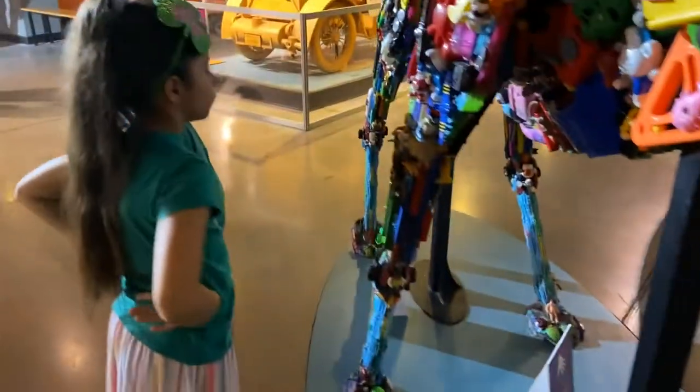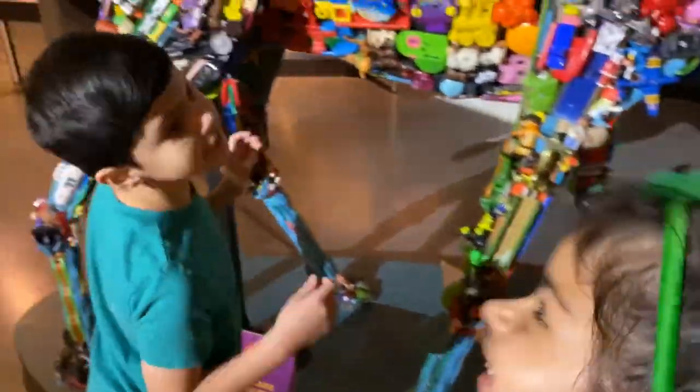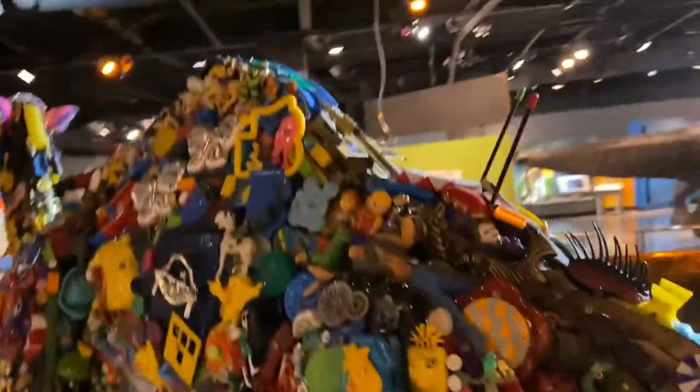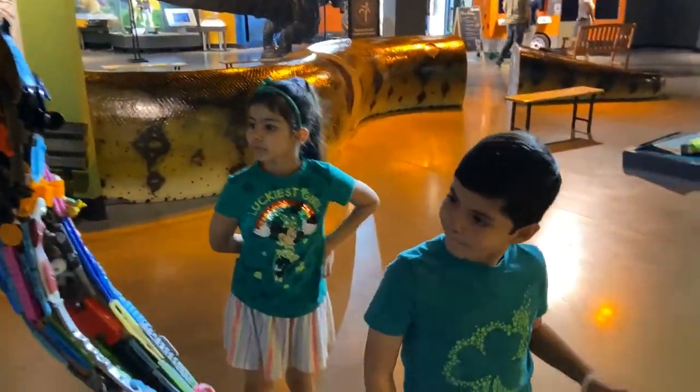It's a toy camel, Mama. Do you guys see it? Yeah. Do you think we can do something like that? No. We can do something. I want to build a giraffe. You want to build a giraffe? Yeah. Okay. Look at the one. Dora the Explorer. You guys want to build one like that?